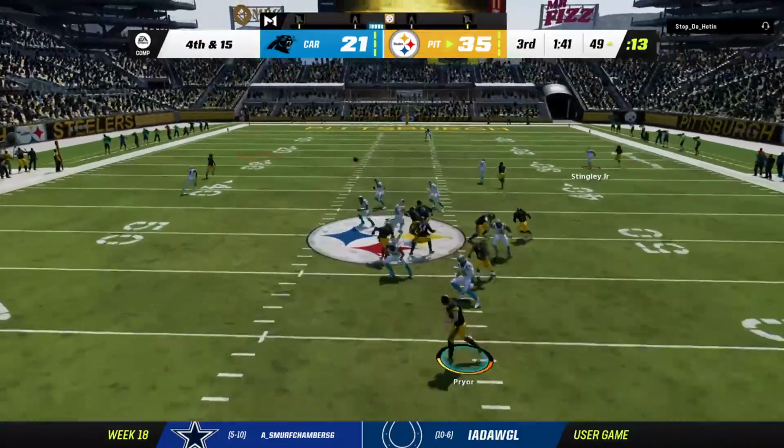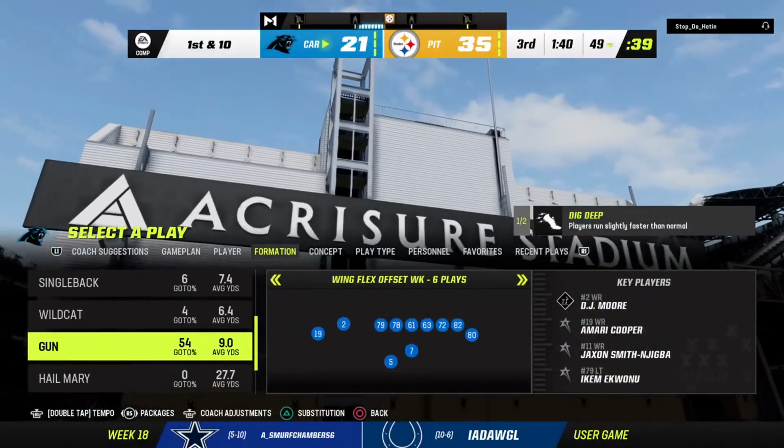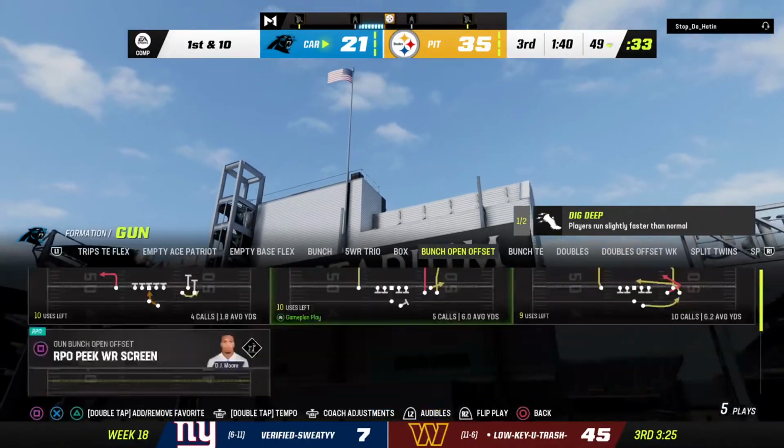And look at this. It's a fake. And this is incomplete. A huge gamble, and it does not pay off. How about that for a call? Leading in the second half, fake punt, but this one's going to work against them.